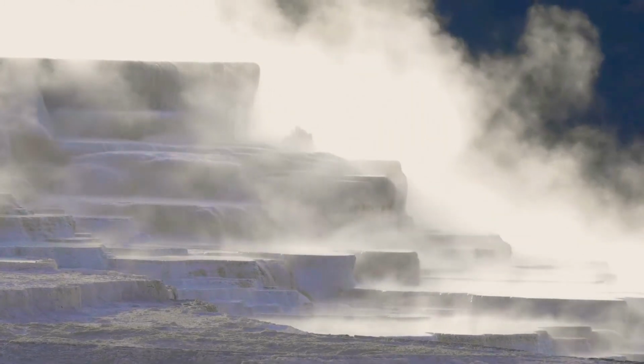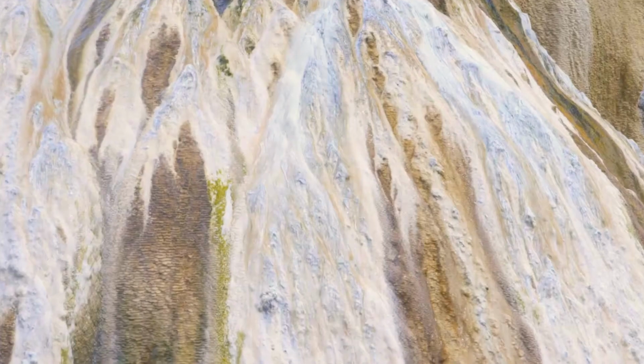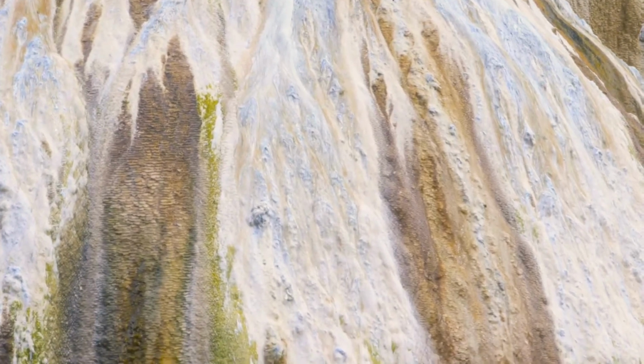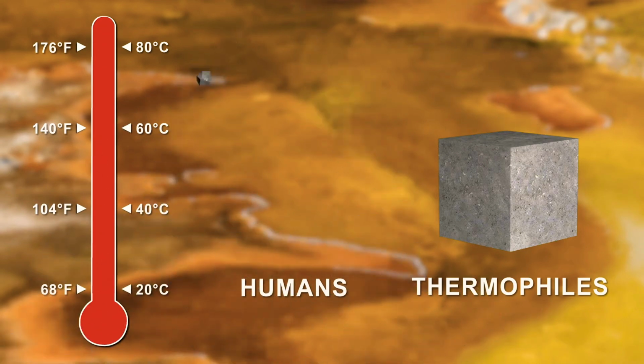One thing you might be wondering is why thermophiles can survive such high temperatures when we can't. Thermophiles, their cells are really amazing. They can survive at high temperatures because their genes and their proteins are different than ours. Human cells, our proteins would denature at high temperatures, which means that as temperature rises, our proteins fall apart. On the other hand, the proteins inside the cells of thermophiles stay rock solid and are unaffected by the heat.